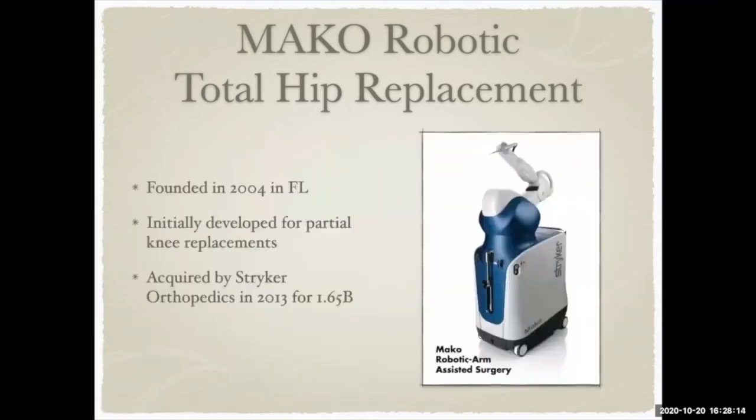So Mako hip replacement, Mako robotic surgery was initially founded and invented in Florida in 2004. It was developed initially for partial knee replacements, and then it was acquired by the company Stryker, a very well-known and very big orthopedic company, in 2013 for $1.65 billion. Rightfully so, it's done very well for them.